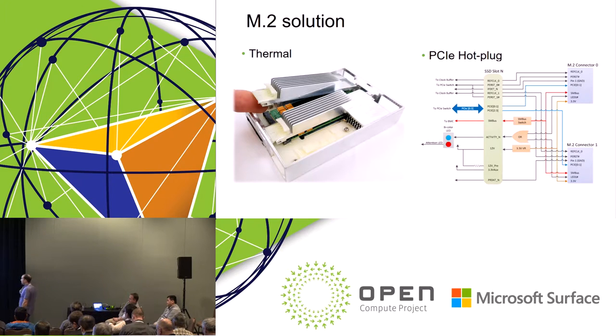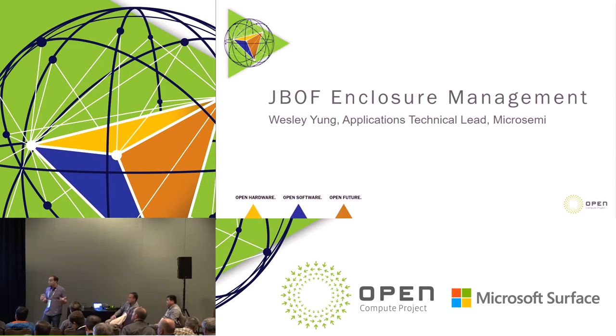So we've talked a little bit about some of the M.2 challenges. Next, we need to tackle the enclosure challenges. To do that, Wes is going to walk us through that.